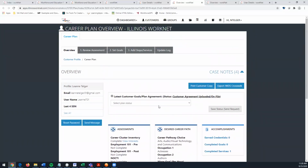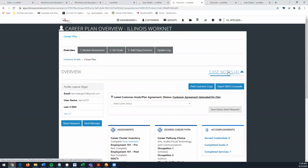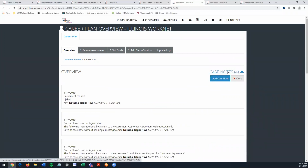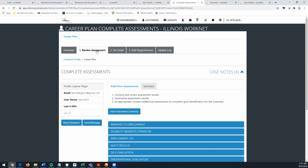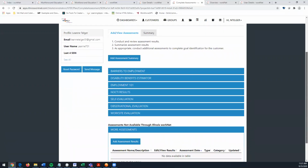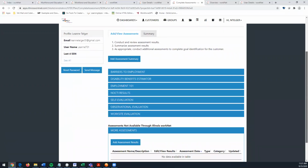So this is the overview. Oh, and you can also see any case notes that were added for this particular person. Now, again, this is the overview, but it's set up so there's a process. So the first part is to really work with the customer and do assessments. And what we have here is different standard sets of assessments that are available.